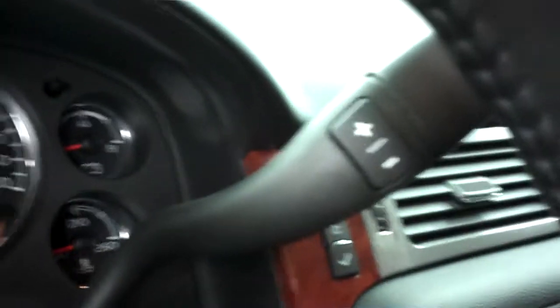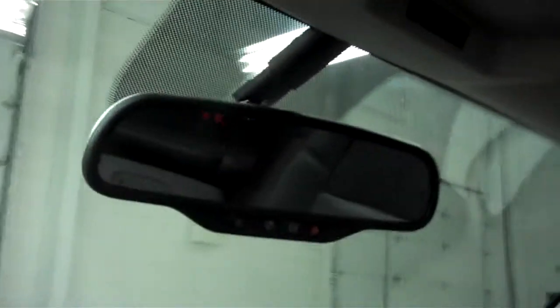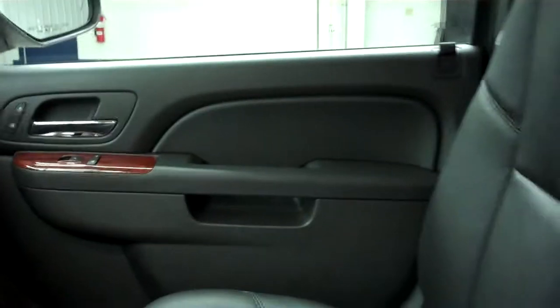25,537 miles, multifunctional steering wheel with the Bluetooth, 6-speed Allison transmission with the optional tap shift, CD player with the nav screen, and the screen is where you'll be seeing your reverse cam, power pedals, multifunctional rear view with the OnStar, and headliner is very clean. Along with the passenger side of the vehicle, passenger seat does not have any rips or tears, and panels are very clean.